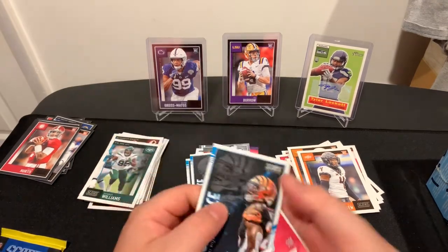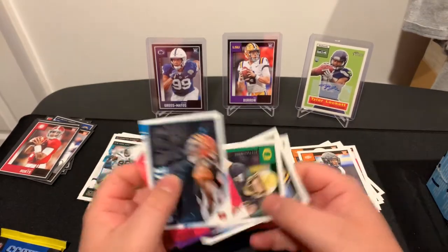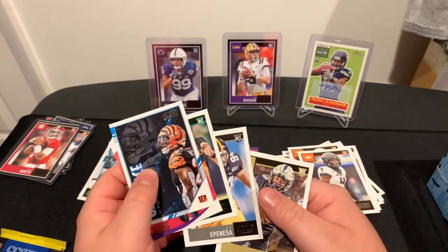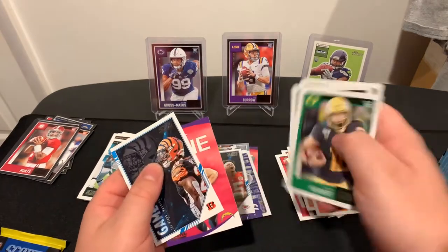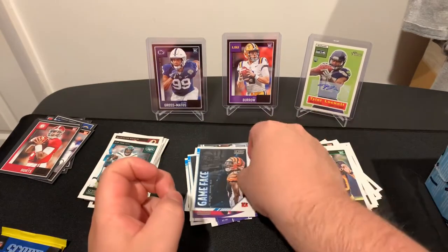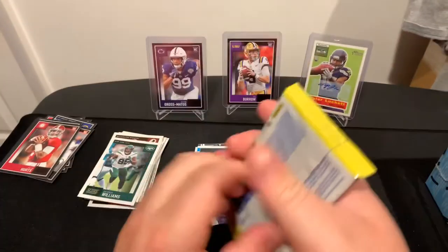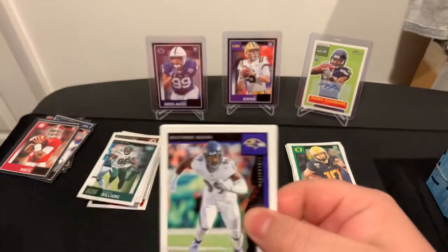Joe Mixon, game face. Joey Bosa. Justin Herbert. Espinosa. And Davis. I just love Jalen. I literally was on the phone with my buddies when he got drafted, and I was the only one taking the Jalen side. That's a good pull. That's a hit in my book. See if we can get his other card. I know he has another card in this.